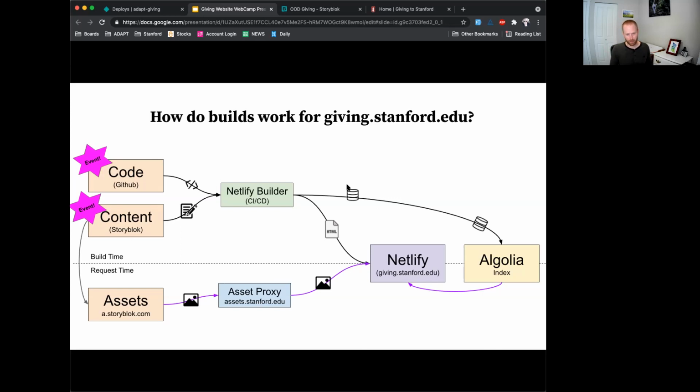We also have other plugins and things that run that do things like scan the performance or do an accessibility audit. So a lot of these CI/CD build tool type things you can start to bring into there. It'll build everything and then we'll ship out our HTML, JavaScript, CSS to Netlify. It'll send our database index to Algolia.